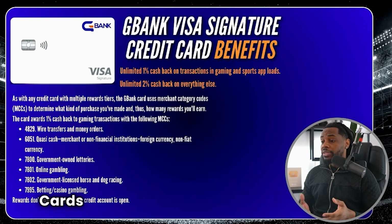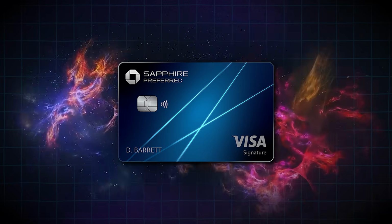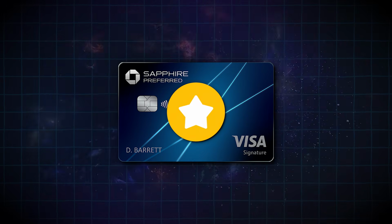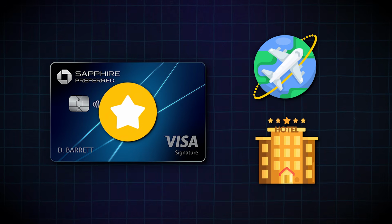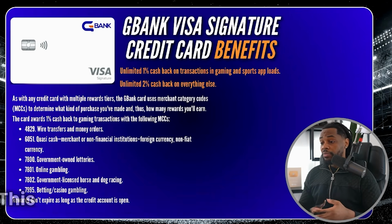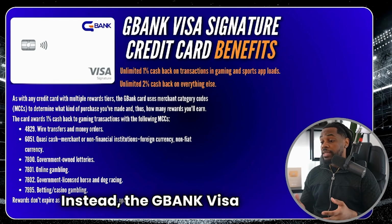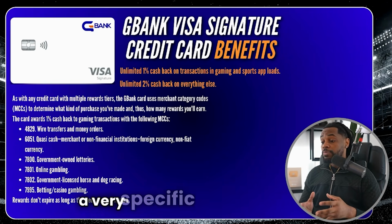For example, cards like the Chase Sapphire Preferred operate in a completely different rewards universe, where points can be transferred to airlines and hotel partners or redeemed through a travel portal for potentially outsized value. This isn't the lane that the GBank card was meant to be in, and I know it's not trying to compete in that. Instead, the GBank Visa is positioning itself as a very specific tool.